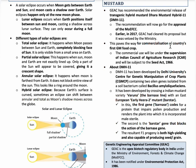The next one is partial solar eclipse. So it occurs when the moon, Earth and Sun are not in a straight line, and only a part of the Sun is covered. And the third one is annular solar eclipse. So if a solar eclipse occurs when the moon is in the farthest position from the Earth, it is called annular solar eclipse. In this type, the solar eclipse looks like a ring around the moon.